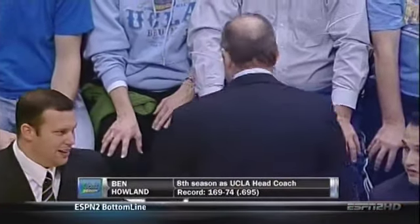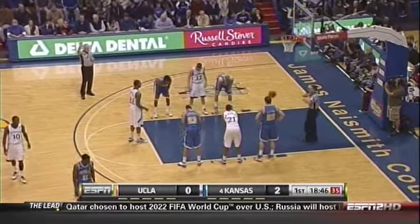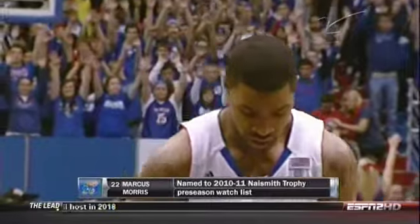Ben Howland, in his 8th season, of course took UCLA to 3 straight Final Fours, and had a tough year last year. This may be the youngest team he's ever coached. No seniors on the team. At the line for the Jayhawks, number 22, Marcus Morris, shooting 2. So Marcus Morris at the line.